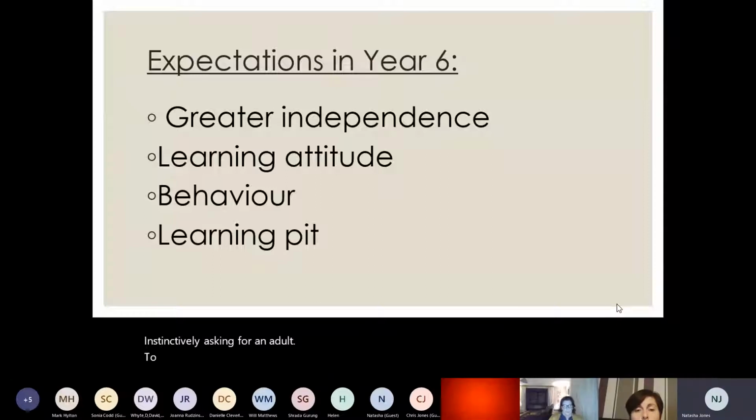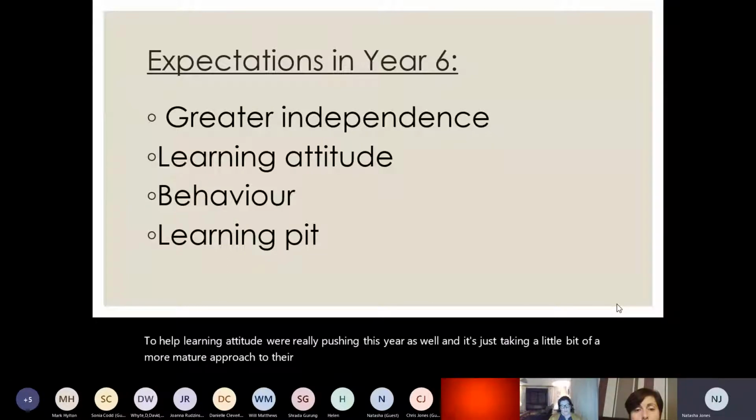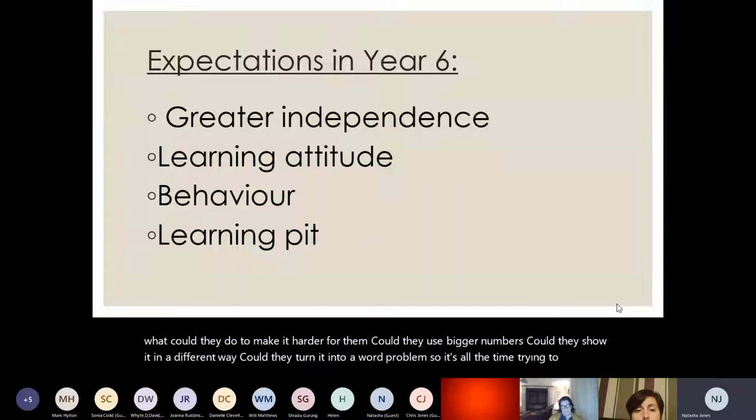Learning attitude we're really pushing this year as well, and it's just taking a little bit of a more mature approach to their learning, being really keen, being really proactive and trying to challenge themselves. So for example, in maths, if they've got the example done really quickly, what could they do to make it harder for them? Could they use bigger numbers? Could they show it in a different way? Could they turn it into a word problem? So it's all the time trying to get their learning even better.